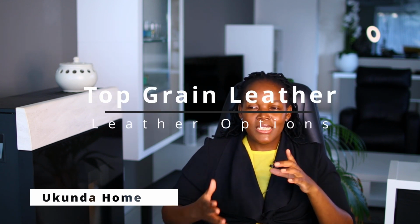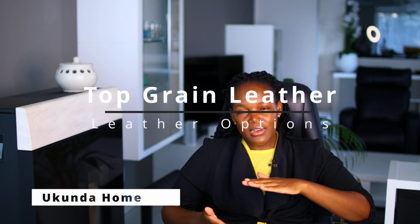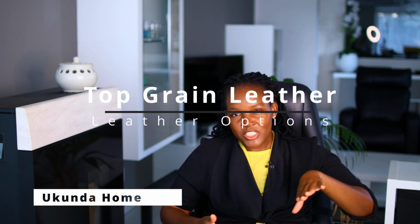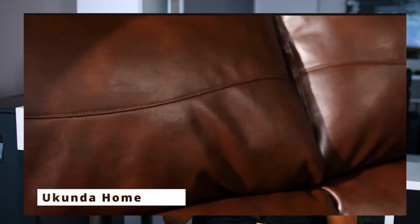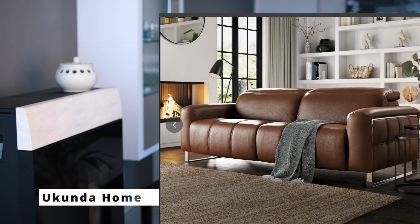And the next one is top grain, which is a split of the leather. Now the imperfections are removed and then it's sanded to give it that smooth look. We have full grain, now we have top grain.